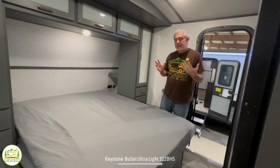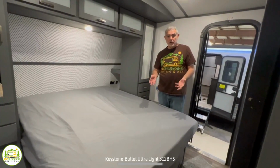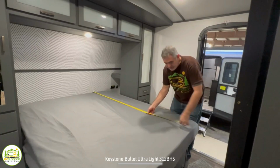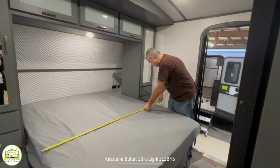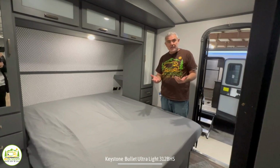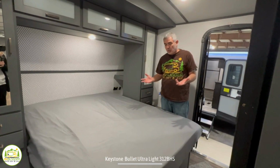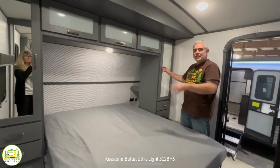So here we are in the front of this trailer, which is where the owner's private bedroom is located. Now this bed looks to be, I think it's pretty close to 80 inches. Well, it's 78 inches, and it is 60 inches wide, so it's just 2 inches short of being considered a residential queen size bed, but we would have to consider this really an RV queen or a short queen because it's short by 2 inches. All around the bed, you've got this nice cabinetry here.